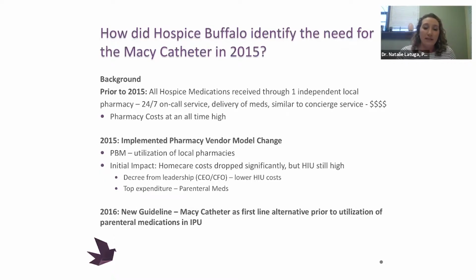So basically leadership and finance said, we need to get these costs down, they're way too high. And the catheter became kind of the idea that we had to really tackle those parenteral medications, because it provided an alternate route of medication administration that wasn't oral. And really, with our top expenditure being the parenteral meds, if we could cut those out and still provide the patient what they need, that was what was going to drive those costs down.